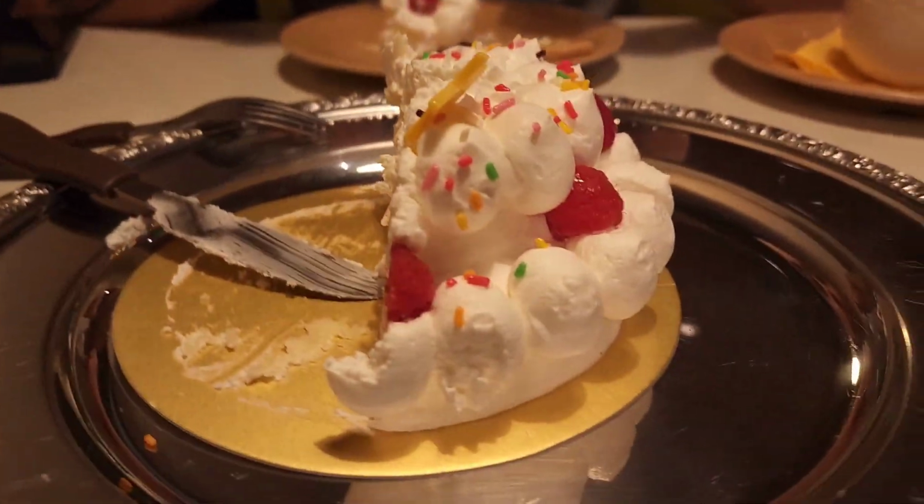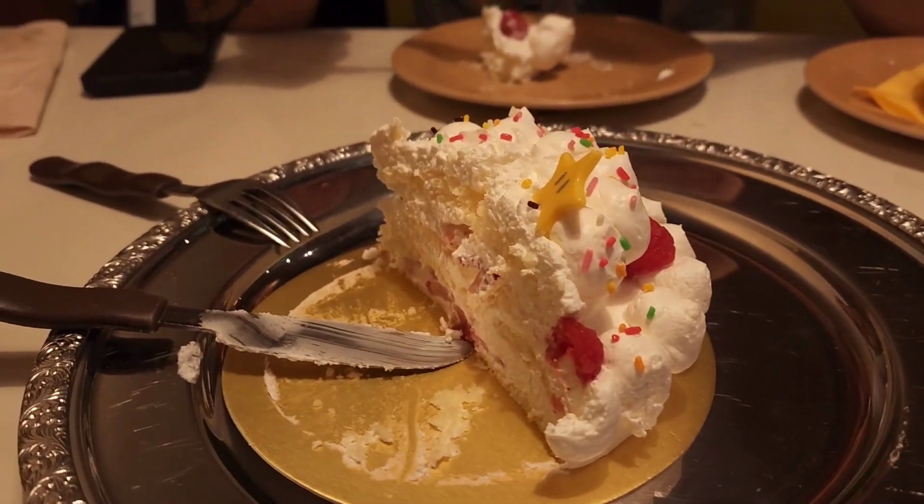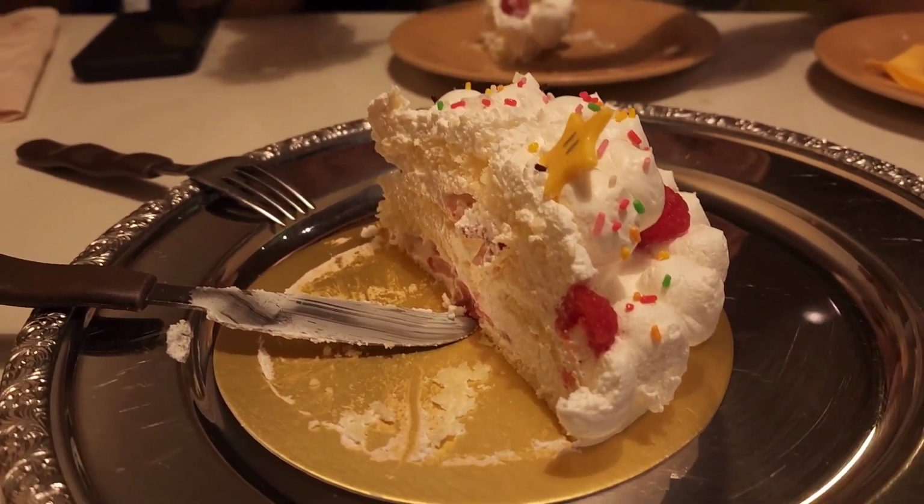And I did say that the pizza mushroom bowl was the best thing. I might change my mind and say this was probably the best thing I've had in Kinopio's Cafe, and it was worth the price.